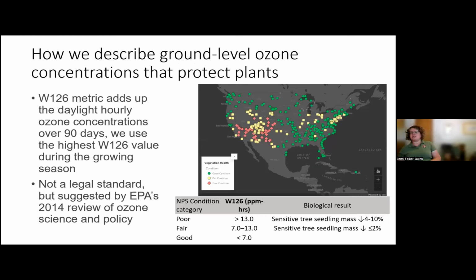We describe ground level ozone concentrations to protect plants in a different way than we do the ozone concentrations that protect humans. And that's because we know that ozone damage tends to accumulate in plants over the course of a growing season, and that higher ozone concentrations can more heavily affect plants than, say, middling high ozone concentrations. And so we use the W126 metric, which is a sum. It adds up daylight hourly ozone concentrations over about 90 days. And we use the highest W126 value that has occurred during the growing season.